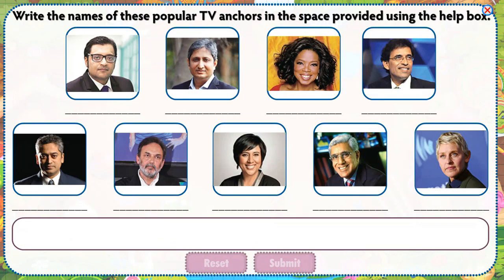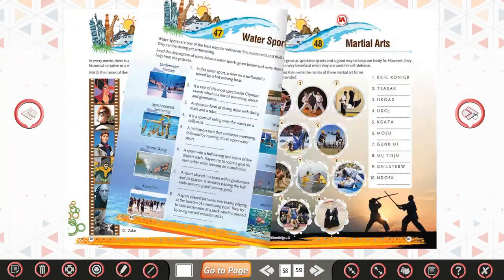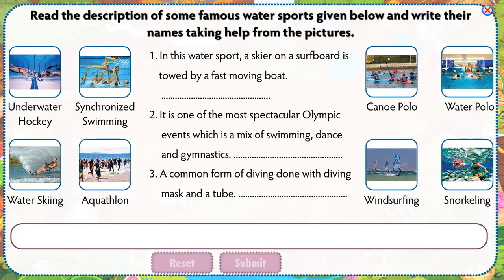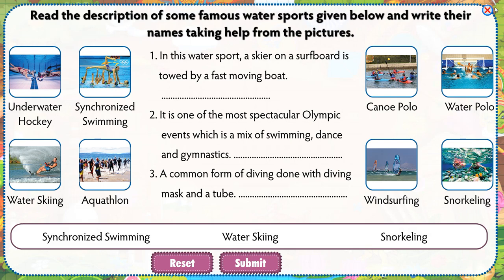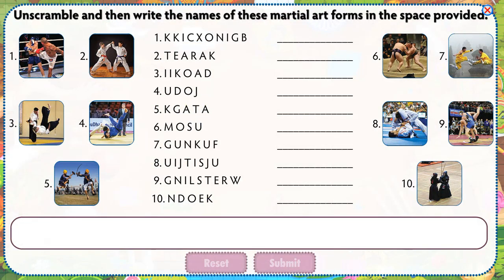Write the names of these popular TV anchors in the space provided using the help box. Read the description of some famous water sports given below and write their names, taking help from the pictures. Unscramble and then write the names of these martial art forms in the space provided.